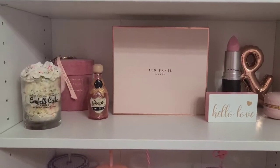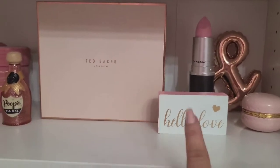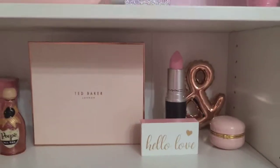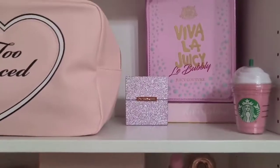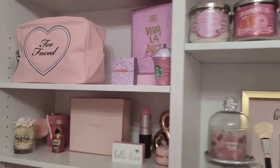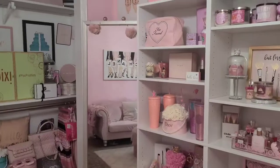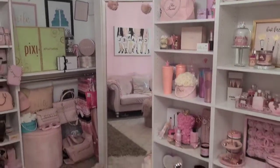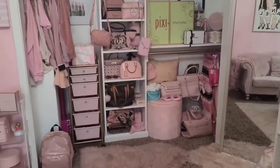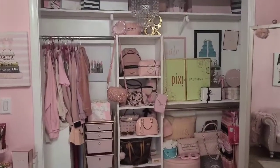And then moving up here, I've just got a couple candles. A little sign that my sister gave me for my birthday because my middle name is Love. I thought that was sweet. And then just some more makeup bags up here. But yeah, that's the bookshelf. And then over here, I've got my mirror that I got from Target. And I guess we'll move on to the closet, the cluttered closet.